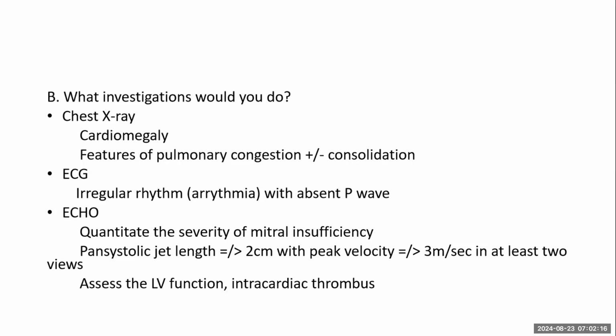And I'll do an electrocardiogram. Already stated that she has an irregular pulse, so there might be absent P waves and an irregular rhythm. I'll do an echocardiogram for her, which will quantitate the severity of her mitral insufficiency, with a pansystolic jet length equal to or greater than 2 centimeters with a peak velocity equal to or greater than 3 meters per second in at least 2 views. The echo will also help to assess the left ventricular function and if there's any intracardiac thrombus.